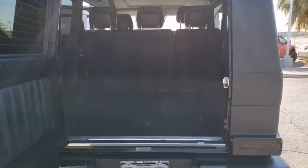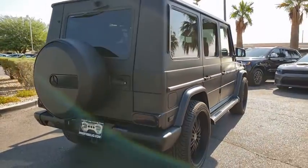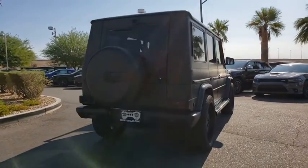Extraordinary capability and ongoing enhancement have made the G-Class one of the world's top off-roaders for the past three decades. This vehicle has less than 65,000 miles. Here are some of this vehicle's great options.